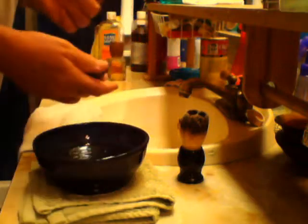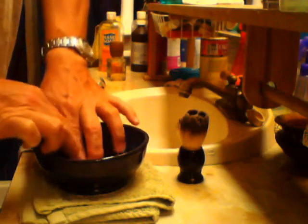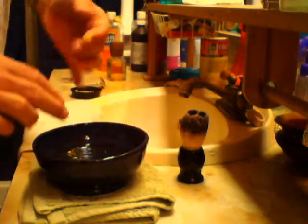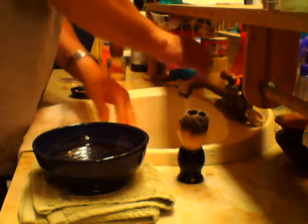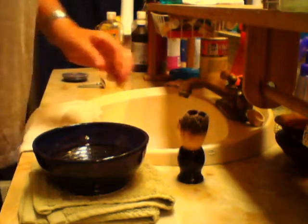That's what I'm using tonight, and I'm just going to take some of this, and do that right there, and just stick it to the bottom of the bowl, and start lathering.